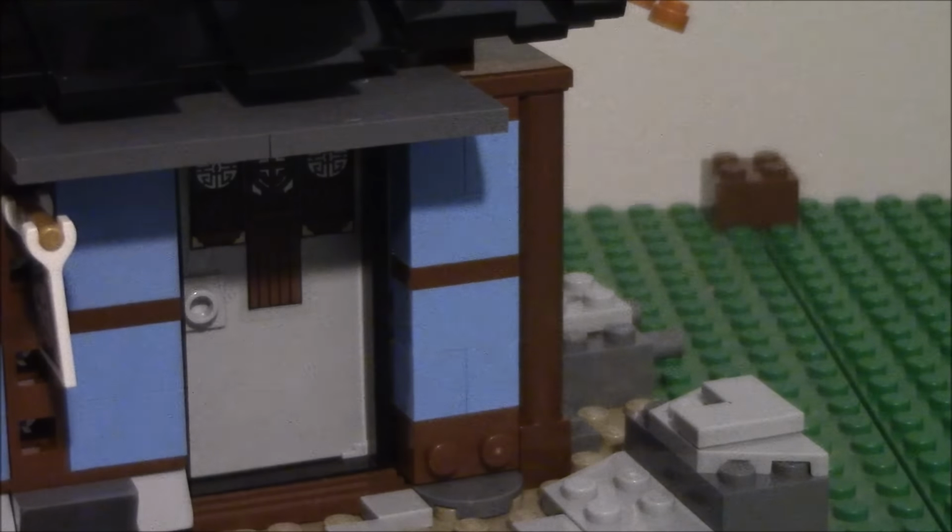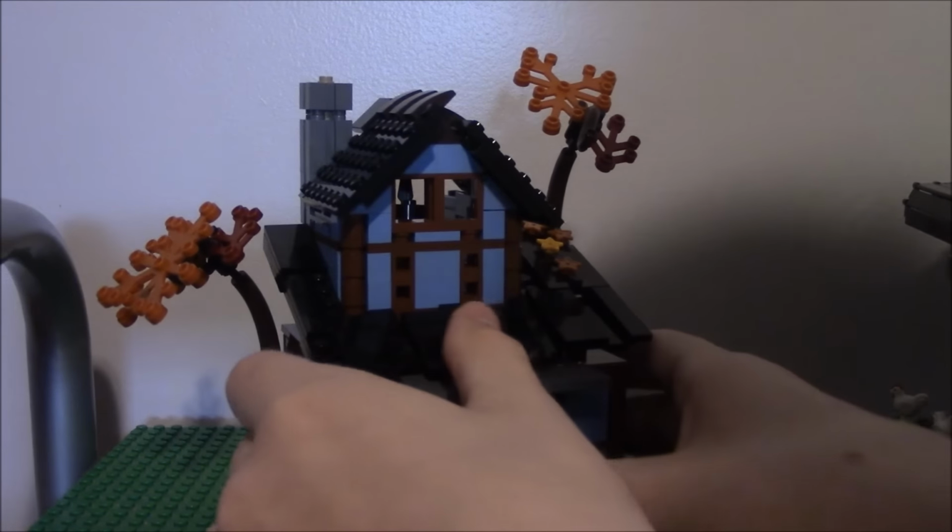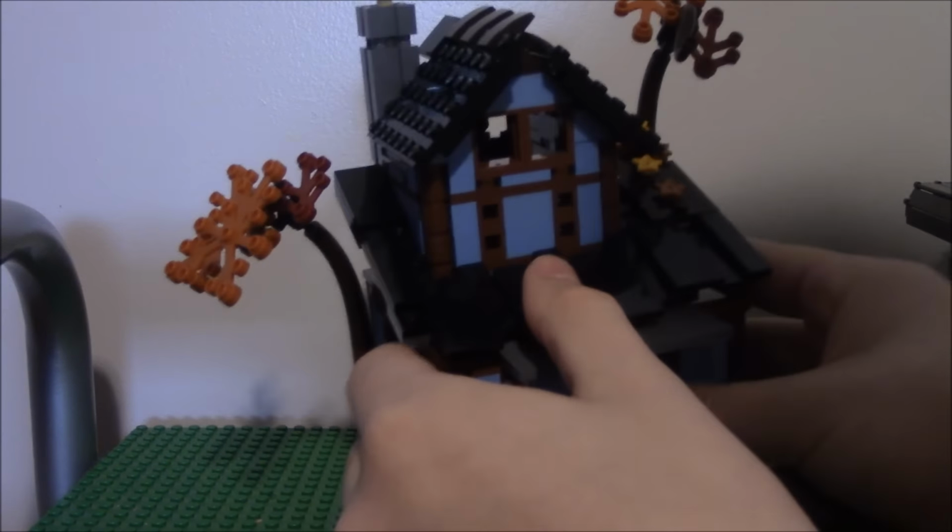And yeah, that is about it for the blacksmith shop. You can take the roof off, but I don't see the point in doing that. Yeah, that's about it. And the one issue I have, which is probably not that big an issue, but I don't like this part coming off there. It hangs out way too much there. And yeah, that's about it for the blacksmith shop. We can get on now to the smuggler's market.